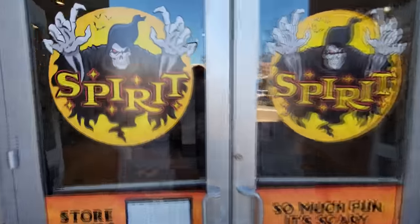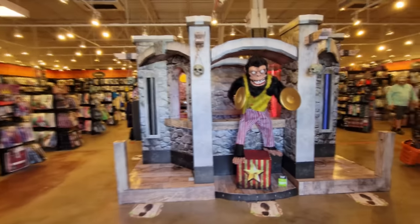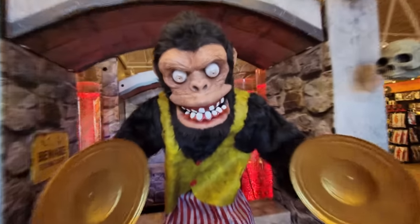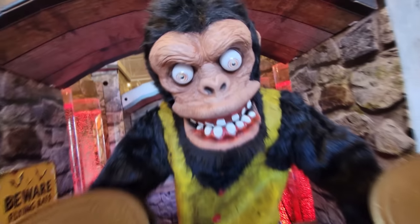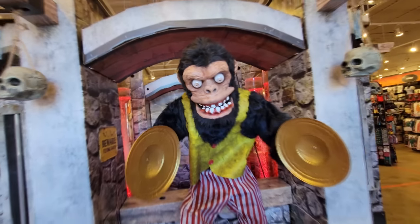Macon, Georgia, Spirit Halloween, non-automatic doors. And look who we have right up front. It is Mr. Monty. Hello, Monty. Let's see if we can get him going here. All right, Monty's going, but I don't hear anything, and I don't see the yellow eyes, the Scut Farkas yellow eyes. That would be a Christmas Story reference.